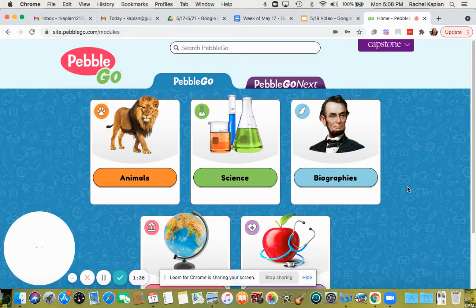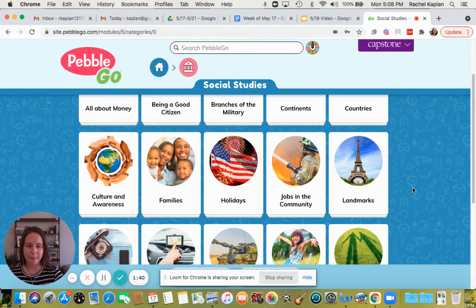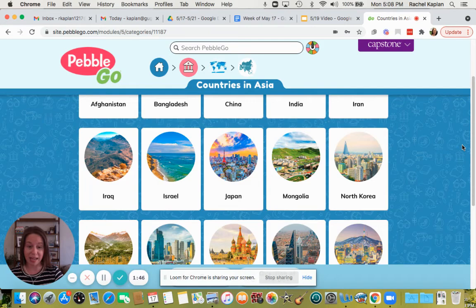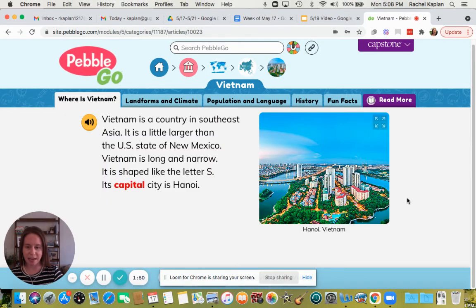I'm going to go to Pebble Go. I've already logged in, and I'm going to go to the social studies section. And then I think I'll click on countries. Countries in Asia is what I really want to learn about today. And then I'll go all the way down to the last article, which is Vietnam. Now I'll read the article and think about what I find the most interesting and my favorite part.